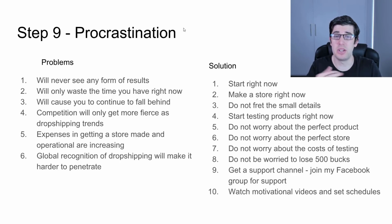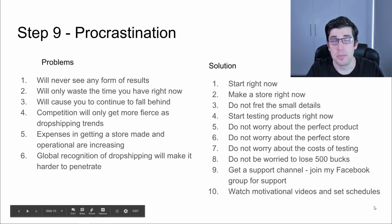Do not fret the small details. Start testing products right now. Do not worry about the perfect product. Do not worry about the costs of testing, okay? Even if you're unprofitable to begin with, it's a learning curve. It's like going to do higher forms of education that you pay a lot of money for to learn those skills. This is the exact same here, but it's directly coming out of your pocket. Don't be worried to lose $500. Just think of it as a small weekend trip, okay?